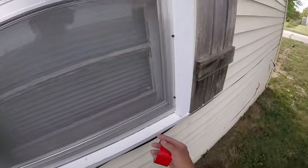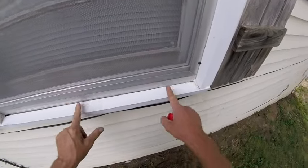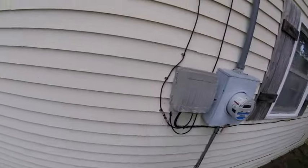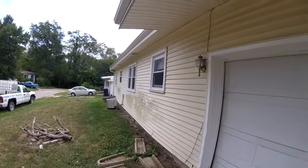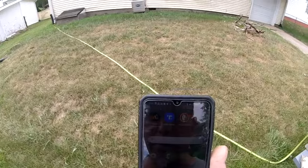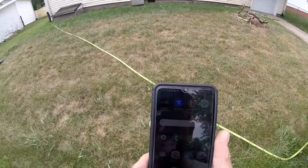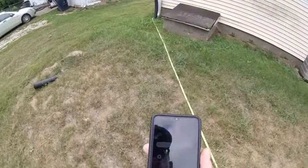This has got a storm window on it. It's all rotted out. Okay, looks good. Let me see what time it is. Okay, so it's 10:51, so I probably started taping the locks off at 10:45.